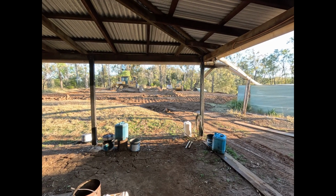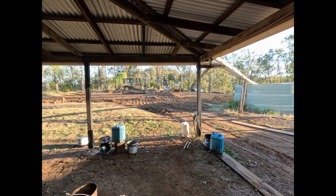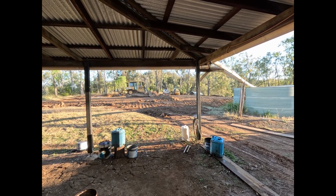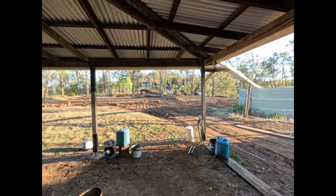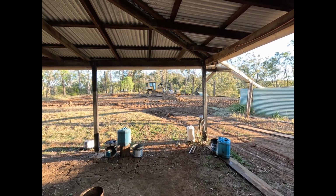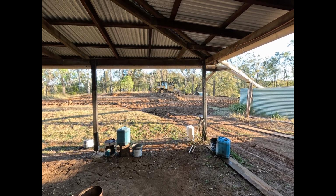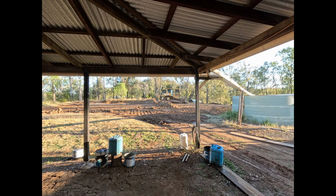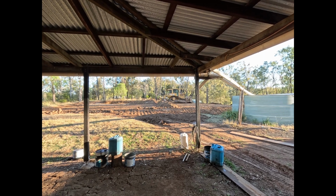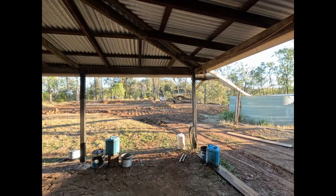By the looks of what they're doing, they take stuff off, skim it all, level it, and then do another layer, level it all out, and then roll it and pack that down, then do another layer and pack that down.